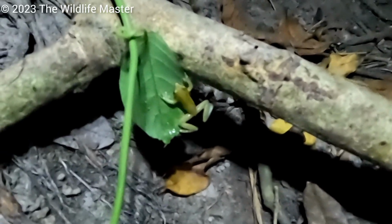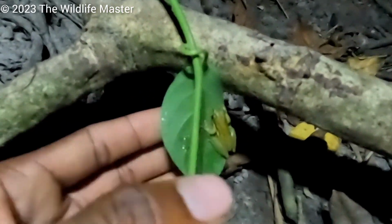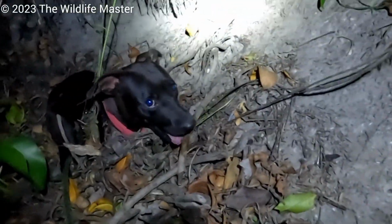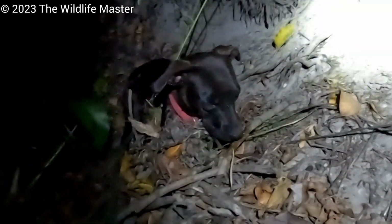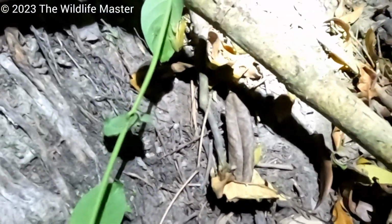Look at the frog there. He's slipping off the leaf. All I'm doing is just leaving them. Well, the rest of them are gone. I had them here. Yeah, they crawled off, right? And Scout, you good? You good? Scout is just playing with a stick. Yeah. So, hearing other frogs in the background.